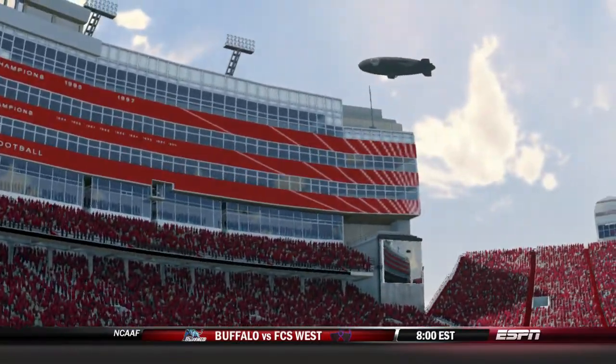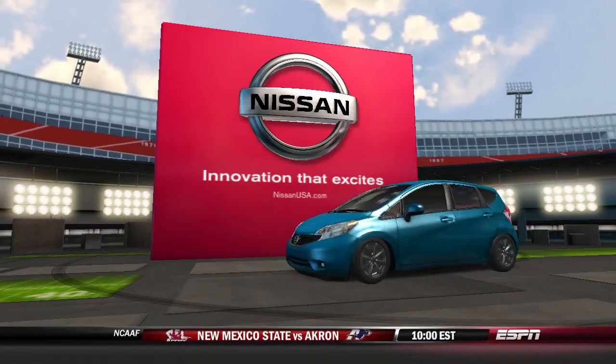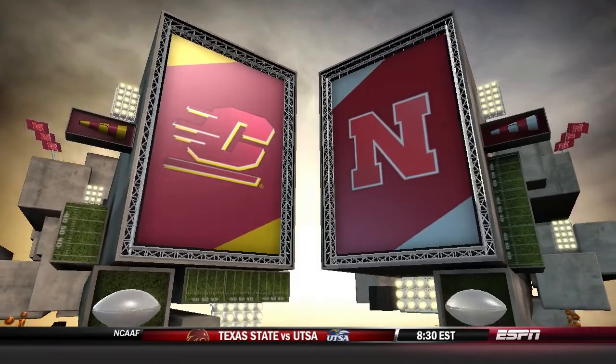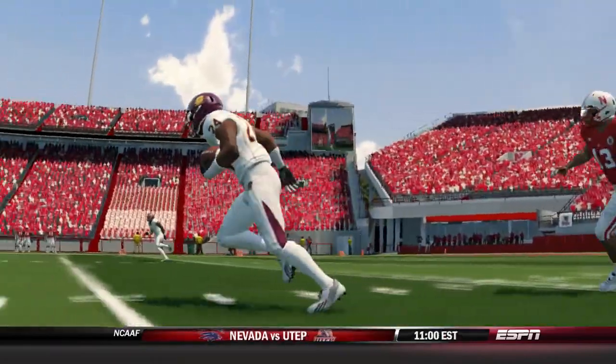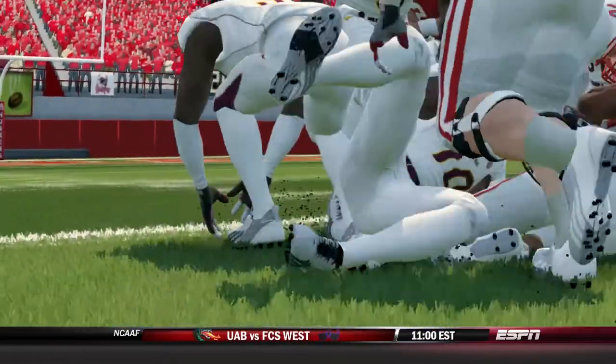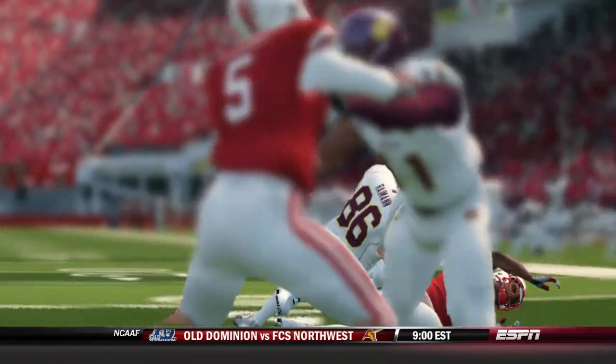Glad to have you with us in the studio for the EA Sports NCAA Football 14 halftime show presented by Nissan. Innovation that excites. Reese Davis and David Pollack here, completely locked in on that first half. Things are straight defensive out there right now. David, what do these two offenses have to do to open this game up?